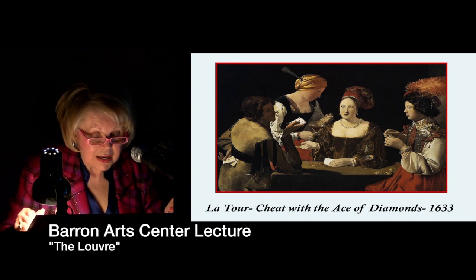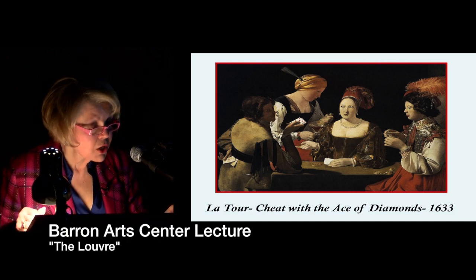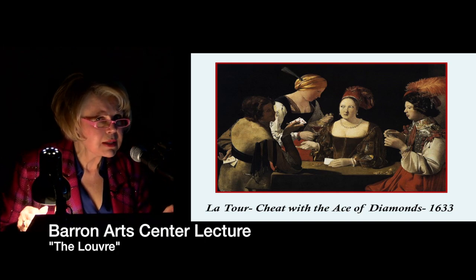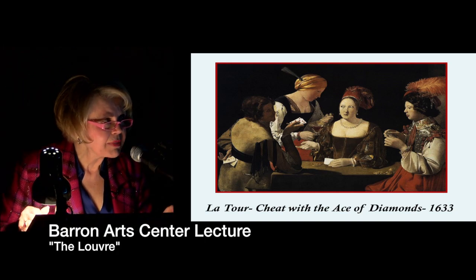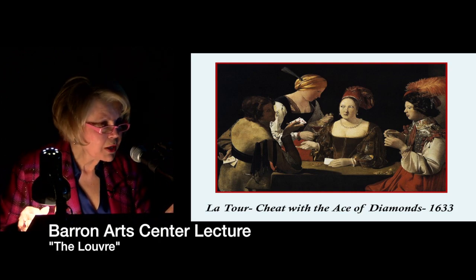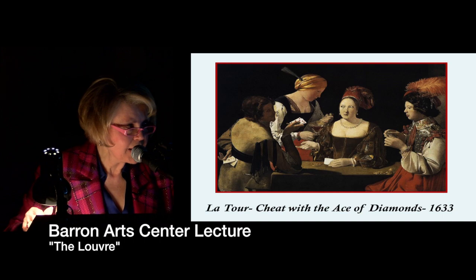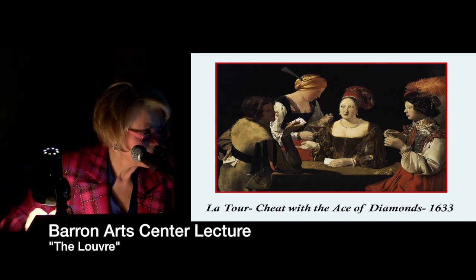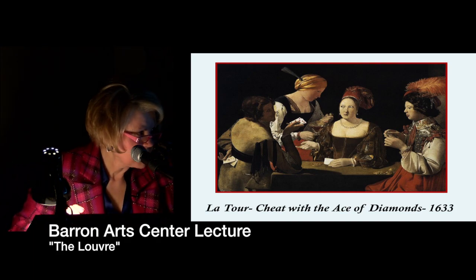Now, the bravura costume of the young man on the right reveals him as somebody very wealthy. Look at the embroidery in that vest, and the hat he's wearing with a beautiful feather, and look at the gold that's sitting right in front of him there on the table. If I can get this to focus here. Here it is. Okay, there's the gold.